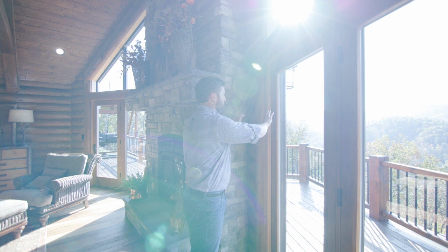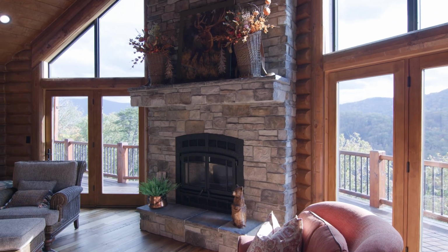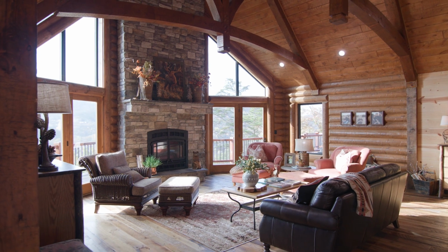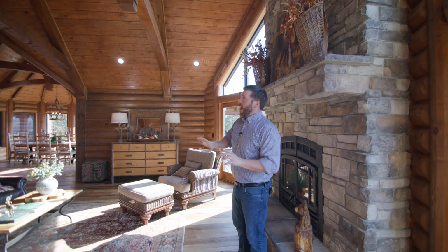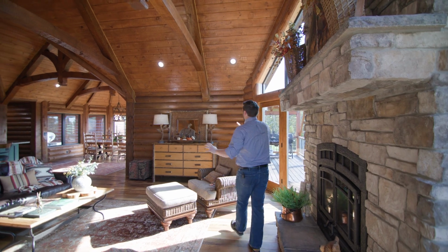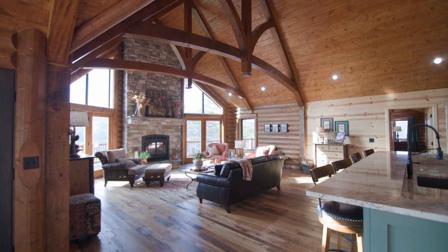But look at how great these blend together with the stain that was used in this house. What a warm and rich color that was applied to all of these logs. Everything blends so well together. And then when you have the different planes of the logs and the timber trusses above us, it adds more shadow and dimension, which darkens certain areas, giving us a really good contrast.